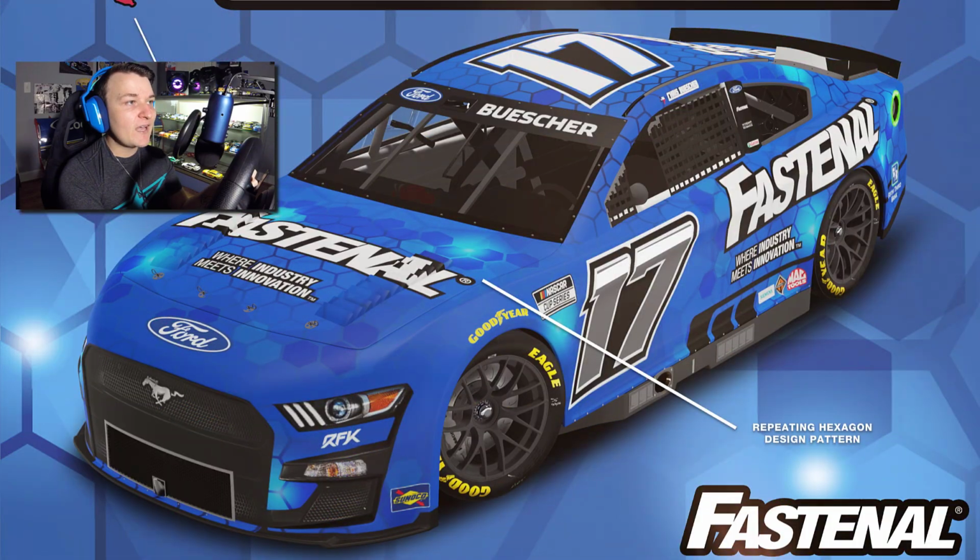Busch will be running a brand new Fastenal paint scheme. As well, he'll have a brand new number font. The 17 is much thicker.